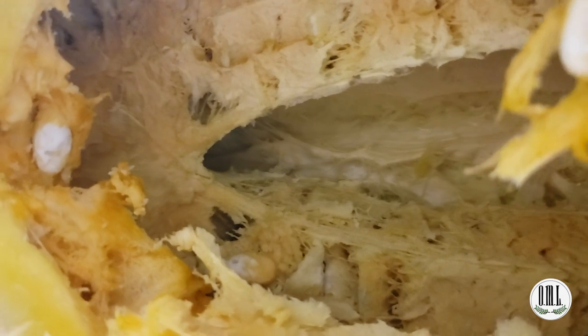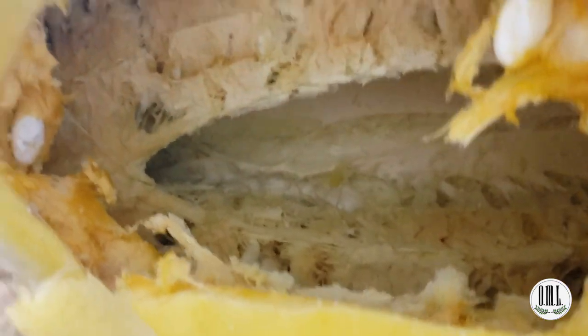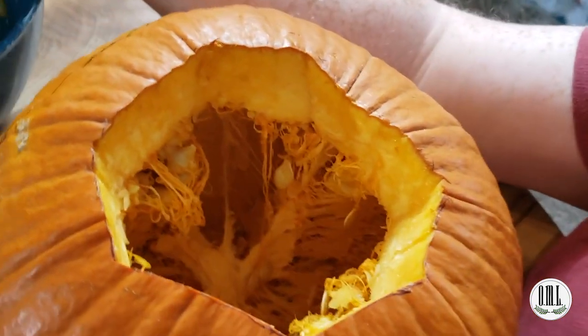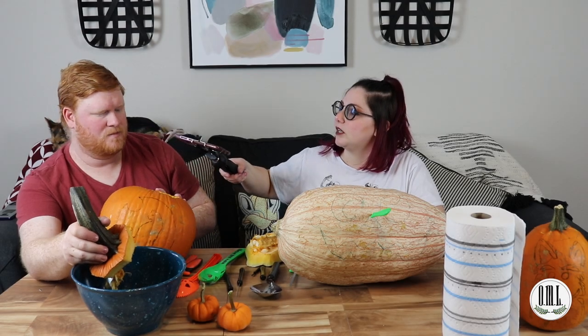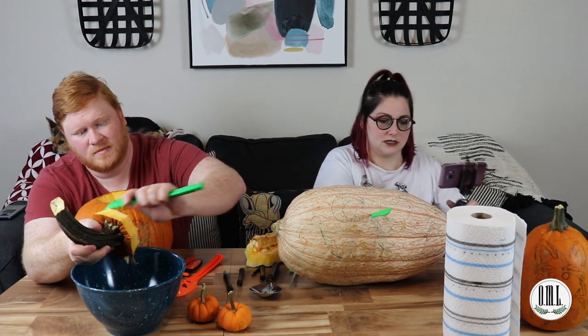Brenton got a regular jack-o'-lantern pumpkin, but I'm weird, so of course I wanted to go with the odd-looking pumpkin. So this is the inside of my pumpkin. We'll do a little close-up. It looks a lot different than yours, but we also cut it from the side because I wanted it lengthways, so it doesn't look that different. I think it's just the angle that we cut mine at that makes it look funny, because yours looks very similar. Mine's just more pale on the inside. So let's do this. Let's gut these pumpkins.